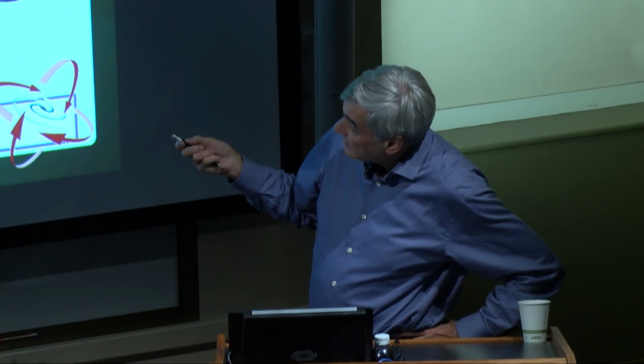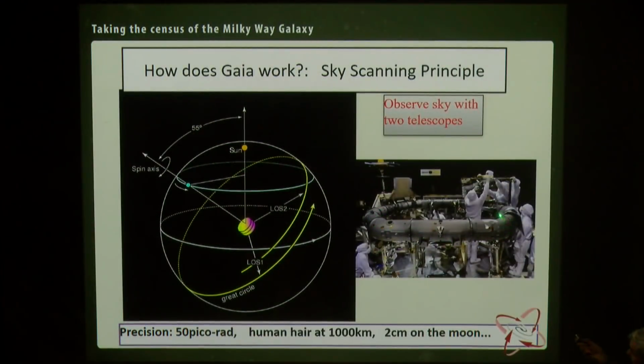And in fact, it's simple in many ways because it's all made of the same material. So everything's made of silicon carbide. And this is the first large silicon carbide structure ever built, and that was why aerospace people were keen on building it. And so now it's the heart of all next generation big missions because it's so stable. And to keep differential flexures and things down, the mirrors and everything else is silicon carbide as well.